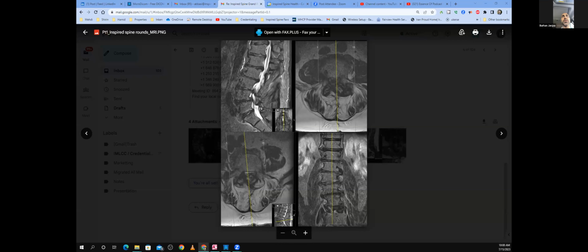And his BMI is not high. Yeah, then probably bring him back in and then fuse him from L3, minimum L3, to S1. What method? Open TLIF, just posterior combination?